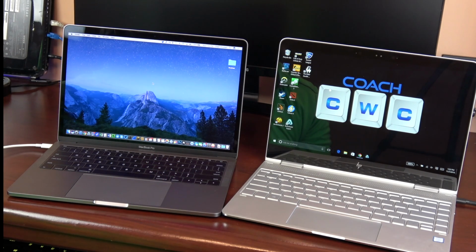Now for size and portability, the HP is 0.54 inches or 1.37 centimeters tall and 2.85 pounds or 1.29 kilograms. And over on the Mac, that's 0.59 inches or 1.49 centimeters tall and weighs 3.02 pounds or 1.37 kilograms. So for both of these units, I'm going to give them a tie at 4.5 stars.